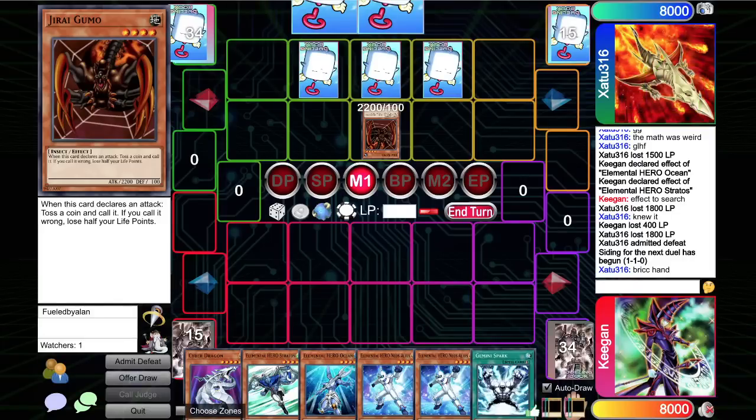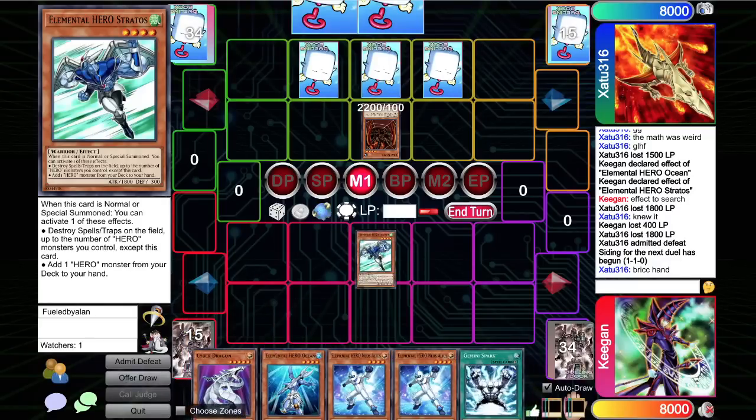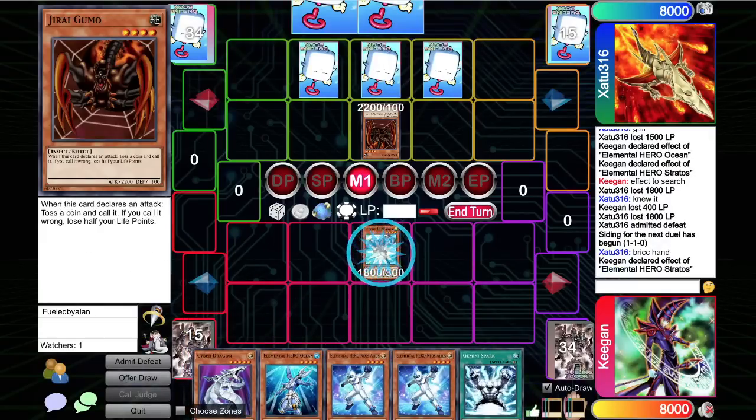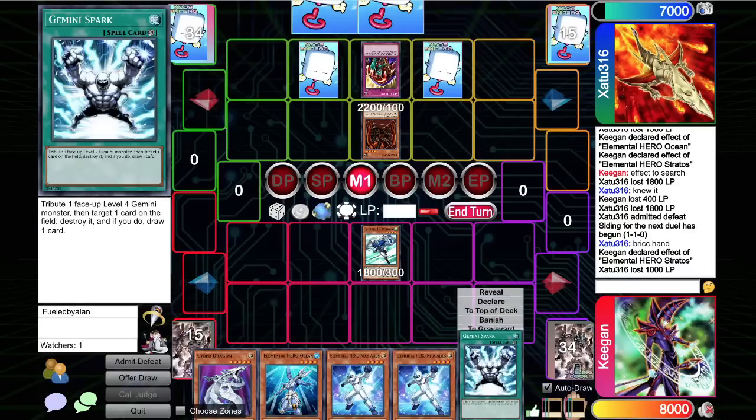Alright, well. Did they draw Typhoon 3 games in a row, I guess, is the real question. Let's find out. Stratos activate. Didn't summon the Cyber Dragon first. Okay, they drew Skill Drain. Alright, so they left in Skill Drain against Hero Beat. That's really interesting.